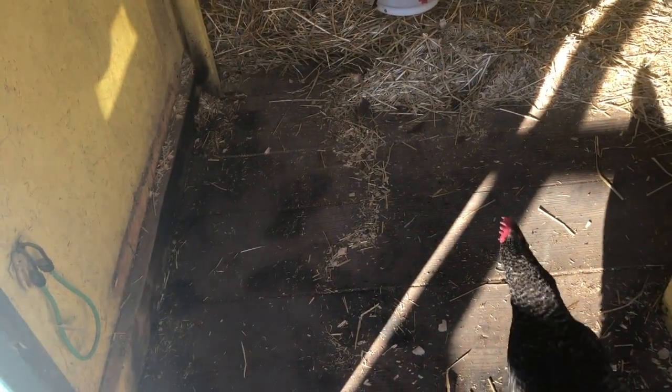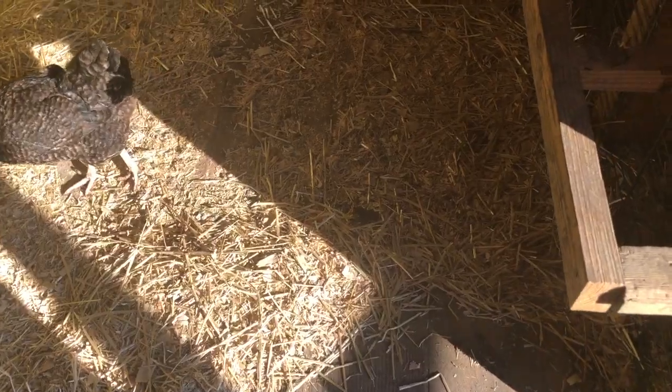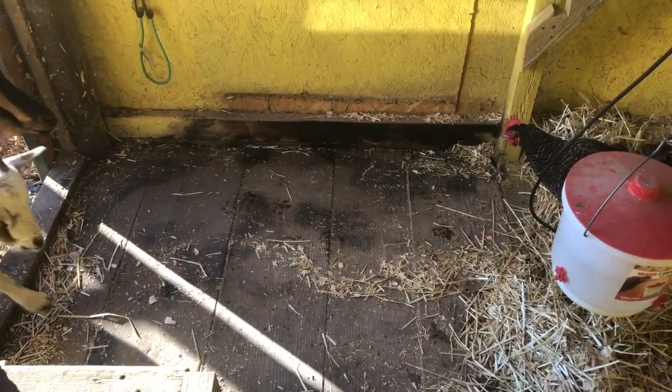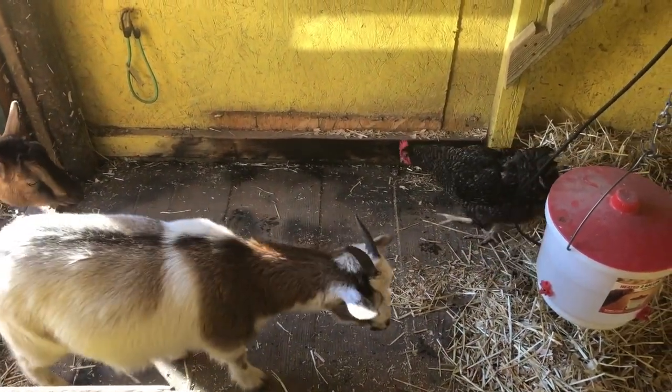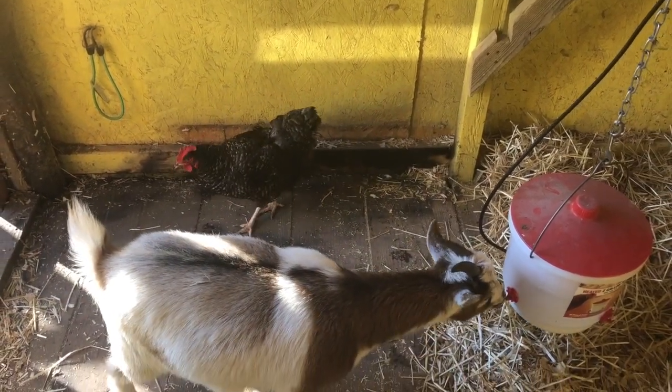And actually by the time I got out here, this full section that's been pulled back was completely dark, black, smoldering, and it was working its way around this side and up underneath this little section here. So yeah, it was pretty scary to think that we were within minutes, I think, of losing the chicken coop. And you can see where the wood's been scarred.